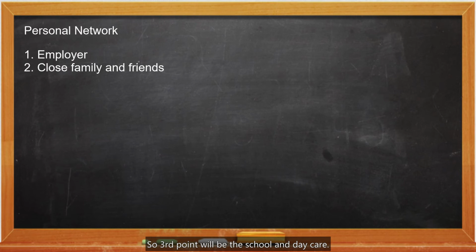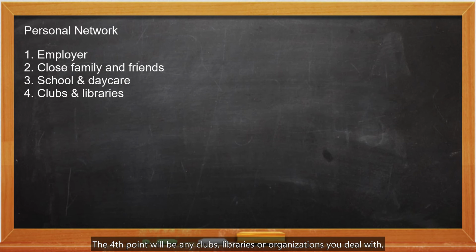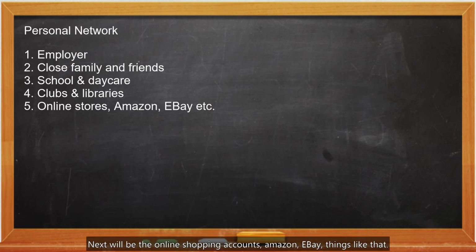So third point will be the school and daycare. So anything relevant to your kids' education, they will have to know about your change of address and then send you any documents as needed. The fourth point will be any clubs, libraries or organizations you deal with. Make sure they know that you have moved to another location and you won't miss out anything from them as well. Next will be the online shopping accounts.